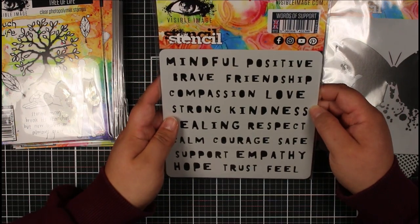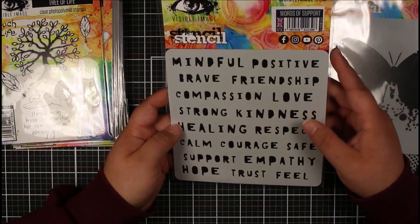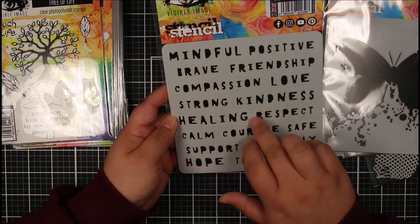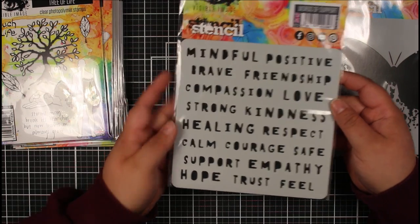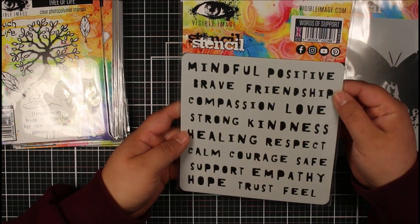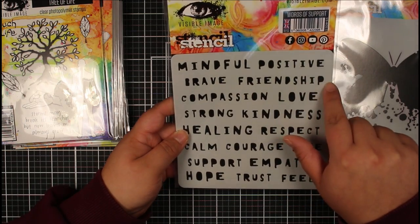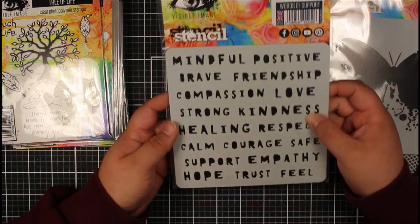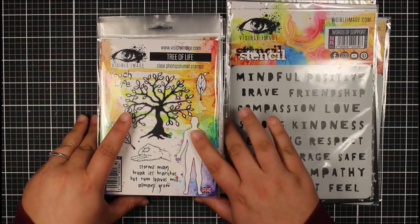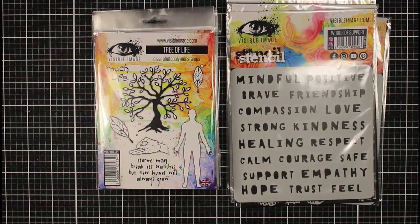Then the last stencil we've got is Words of Support. So this is a really lovely font as well. You could just ink blend the whole of this background if you wanted to, or you could just do particular words if that was something you wanted on your project. Say you wanted friendship, you could just mask out the rest of it and simply ink blend through the one word that you want. So that was a look at the stamps and stencils that I got from Visible Image. So now let's go ahead and start today's card.